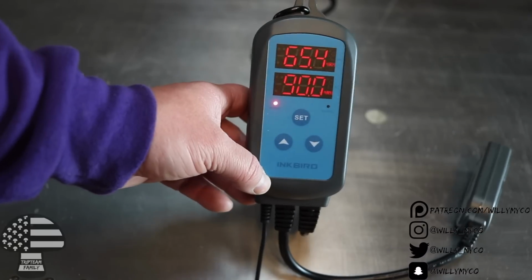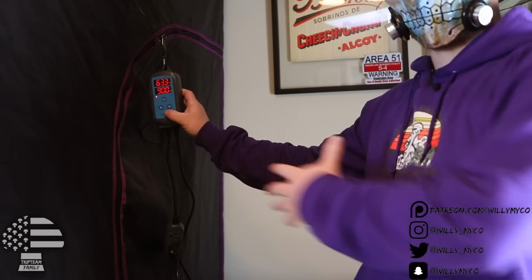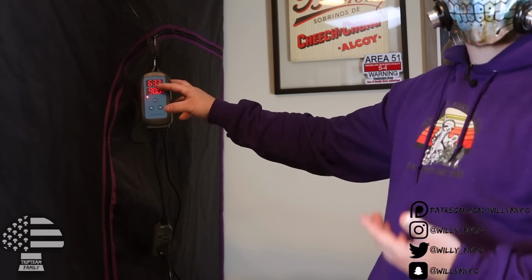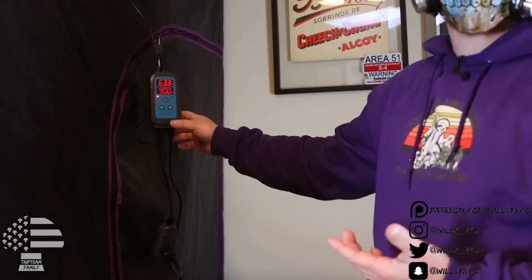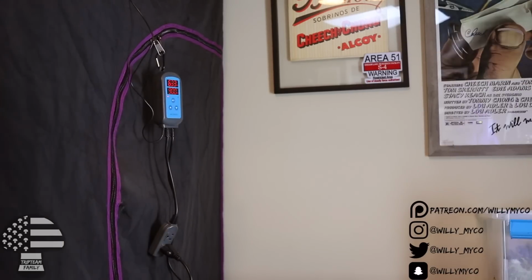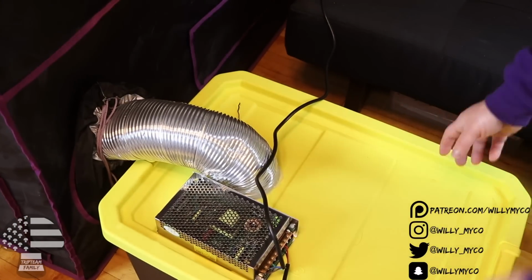Now we're gonna set everything up so you guys could see it up and running. All right, guys, so here we go. We have it set at 90%. The humidity inside the tent right now is 63.3%. Now, I won't put any trays or anything in there, any substrates of fruit, until I get the correct RH. So my humidifier is on right now. I'll show you guys. So that's right down here on the floor.